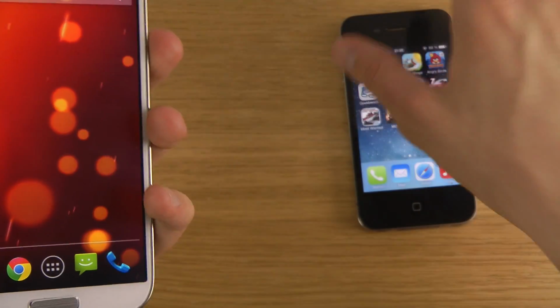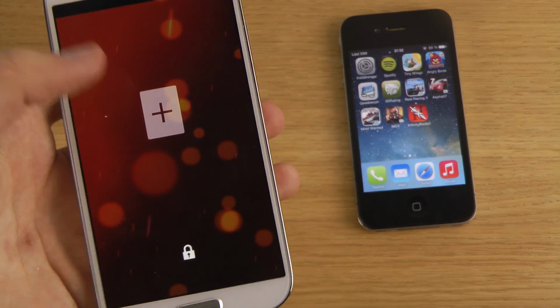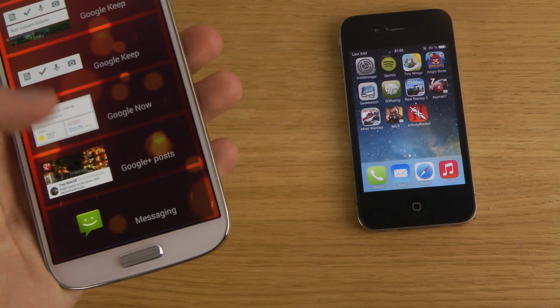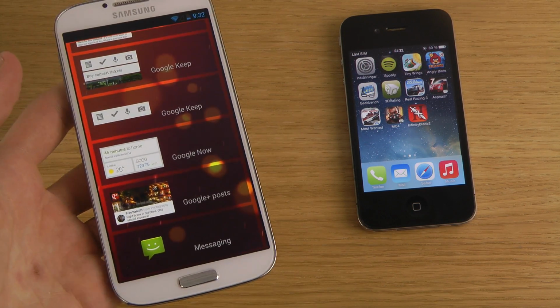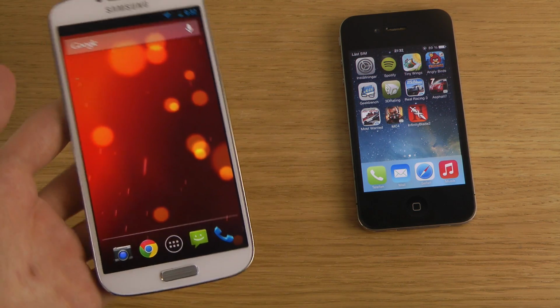And then also you can access more stuff here on the lock screen. Like if you swipe one direction here, we can add more things that we can get quick access to. I would suggest that messaging would probably be very nice if you want to have quick access to that on the lock screen, even though I think that Apple has a similar feature to that as well.